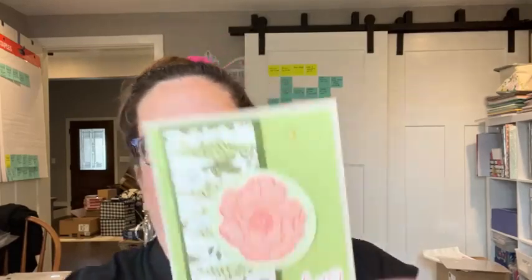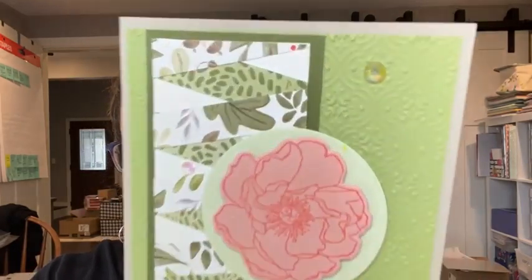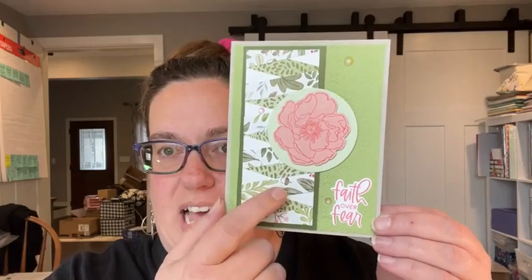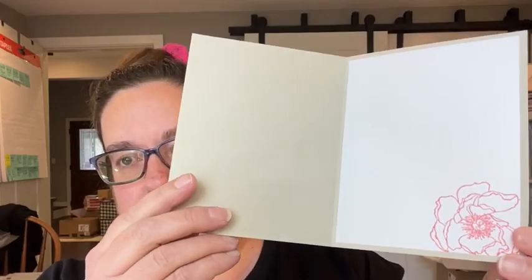All right, first card comes from Sherry in Colorado. Let's see here. Here we go. And it says, Faith Over Fear. Very cute. And you see the background there is the quatrefoil embossing folder, and she has just back and forth folded her designer series paper to create that look. That's how that's done right there. So very cute. Flower on the inside.